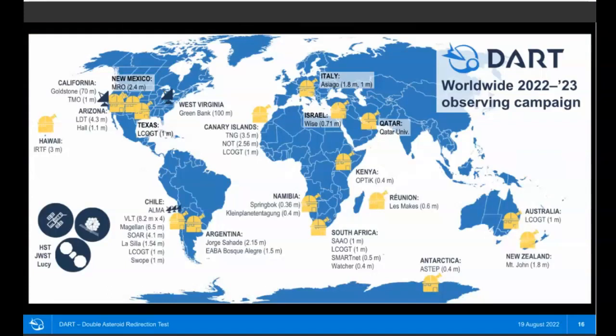We have a network of telescopes worldwide that will be observing for the weeks after the DART impact. So we'll be sure to detect that change in the orbital period. We'll be sure to measure it. And the longer we wait, the more precise that measurement of the period change is going to be. And so the more precise our understanding of how much momentum we actually delivered to the asteroid will get.